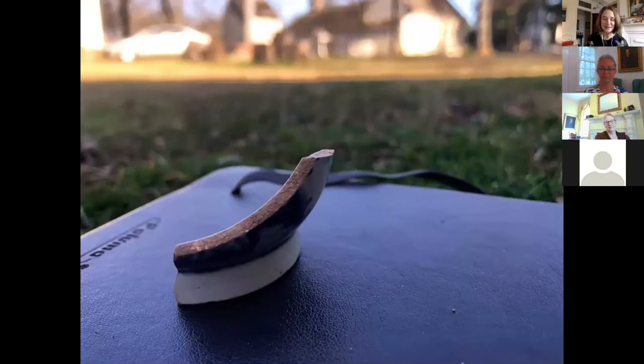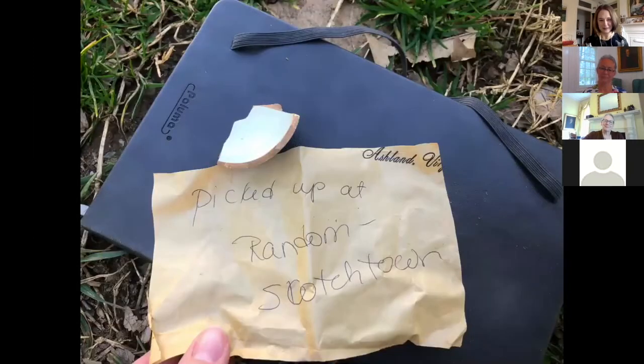So besides these formal digs from 1968 to 1975, the landscape of Scotchtown often coughs up historic material just in the course of our everyday activities. Some is better documented than others. I am particularly amused by this fragment of a teacup that I came across in storage, which came with this note, "picked up at random."